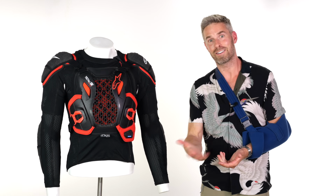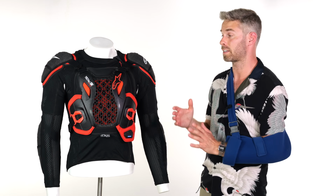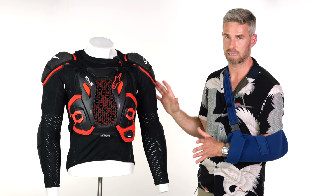So these are available on Adventure Rider, they are available on MX Rider as well, and there are going to be some new additions to the lineup for next year in the Tech-Air collection, but the off-road remains as it is, and I think it's absolutely brilliant exactly as it is.